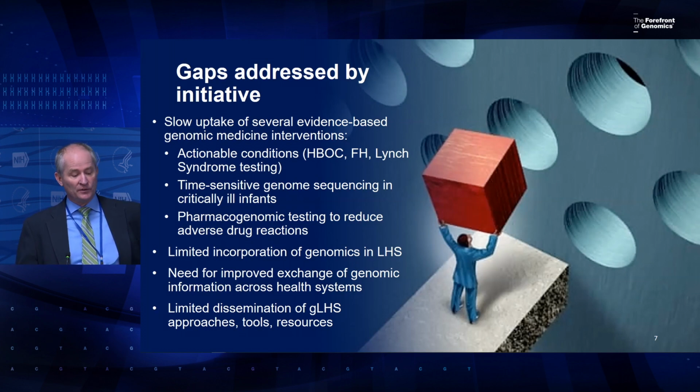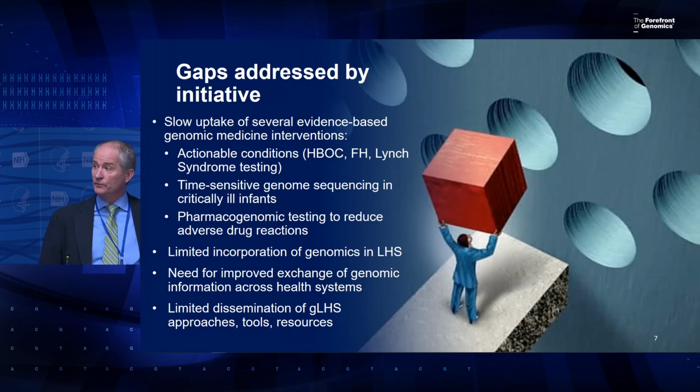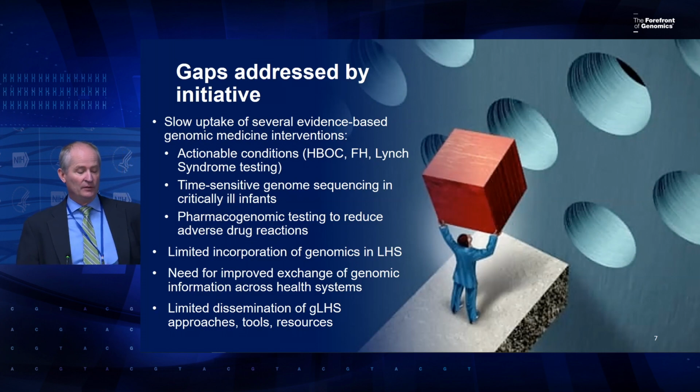But we also recognize there's a gap in limited incorporation of genomics in learning health systems. We know there are plenty of learning health system approaches in use by individuals, but we want to incorporate genomics. There's a need for improved exchange of genomic information across health systems. And the last thing is there's really limited dissemination of genomic learning health system approaches, tools, and resources.